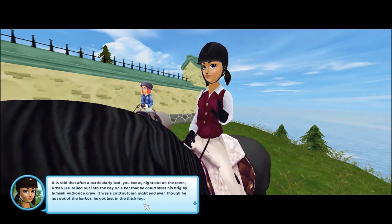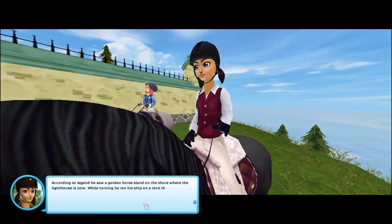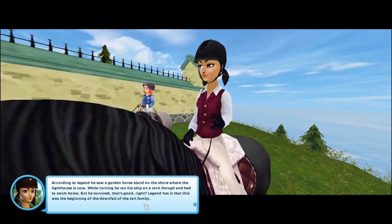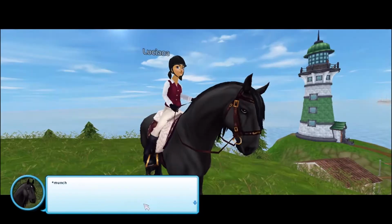It was a cold autumn night, and even though he got out of the harbour, he got lost in the thick fog. According to legend, he saw a golden horse standing on the shore where the lighthouse is now. While turning, he ran his ship aground and had to swim home, but he survived. That's good, right? Legend has it that this was the beginning of the downfall of the Jarl family.